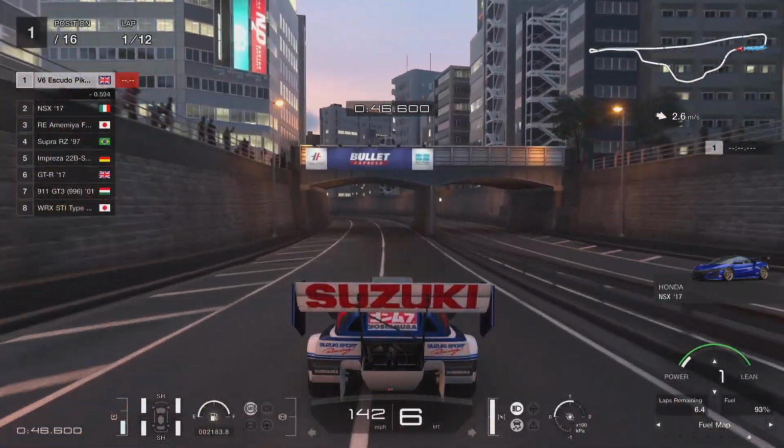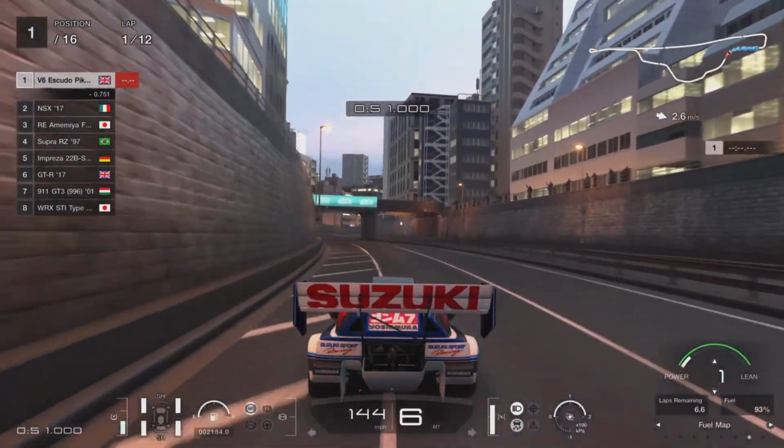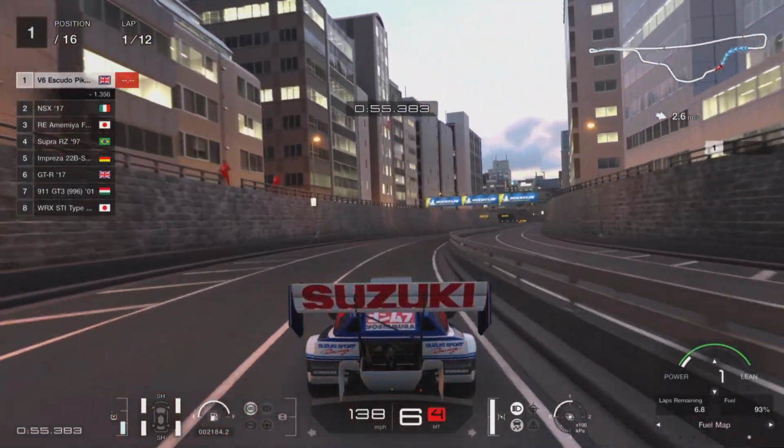At this point, we're in the lead of the race. In terms of overall difficulty, it's up to you what you want to run on. I personally recommend running it on hard. This is just due to the fact that you will spend less time lapping the opponents.